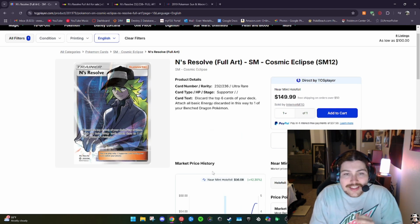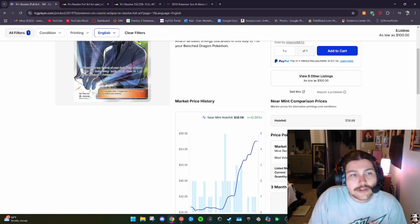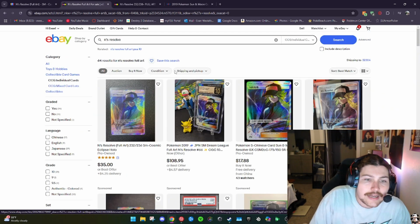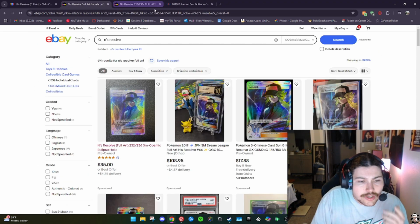That means that this card is not $56, right? It's a no-brainer. Now, let's go and check eBay. What do we have here? This is just for mint copies of the card. And as you can see here, this $35 listing, obviously not available. Somebody bought it. Good stuff.